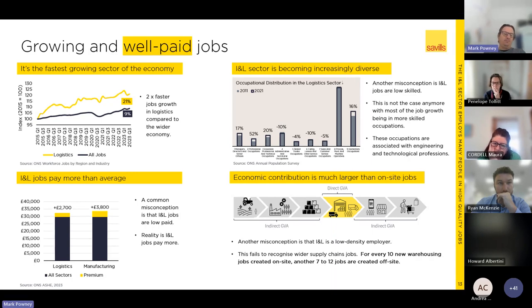Before, it might have been Penelope as the floor manager getting me to drive my forklift around and stack boxes. Now that premises will need a supply chain manager, R&D people, and HR people. You need engineers to look at the automated processes. So they're a lot more diverse and high skilled professions. The bottom left-hand chart shows average pay in both logistics and manufacturing is nearly 3,000 to 4,000 per annum higher than the all sector average. So jobs on average in this sector pay more than the all sector average. And then the next chart, I think it's better I describe it over the next slide.